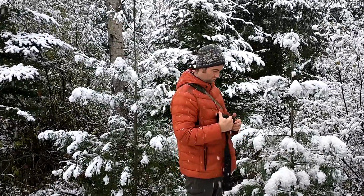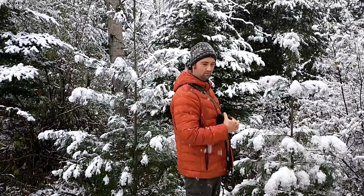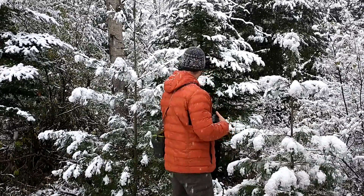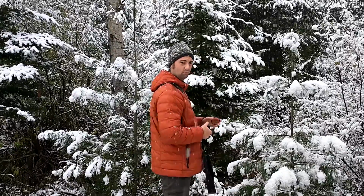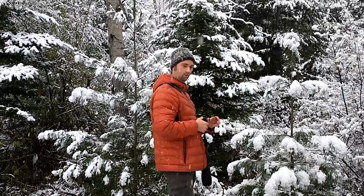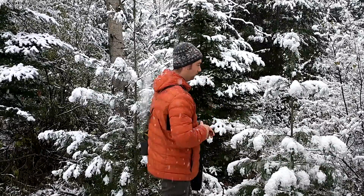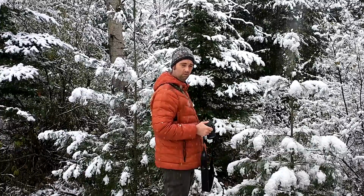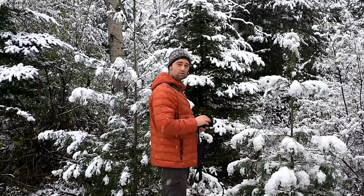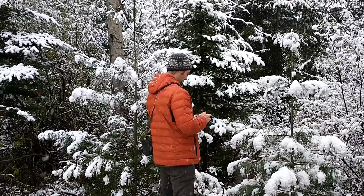For my first composition today, I am going to capture the beauty of these white pine saplings with the heavy wet snow pushing their needles and their branches down. I love white pines, and I love snow, and I love close-ups of those, so this is like a match made in heaven for me. And of course, put the camera in macro mode, and here we go.